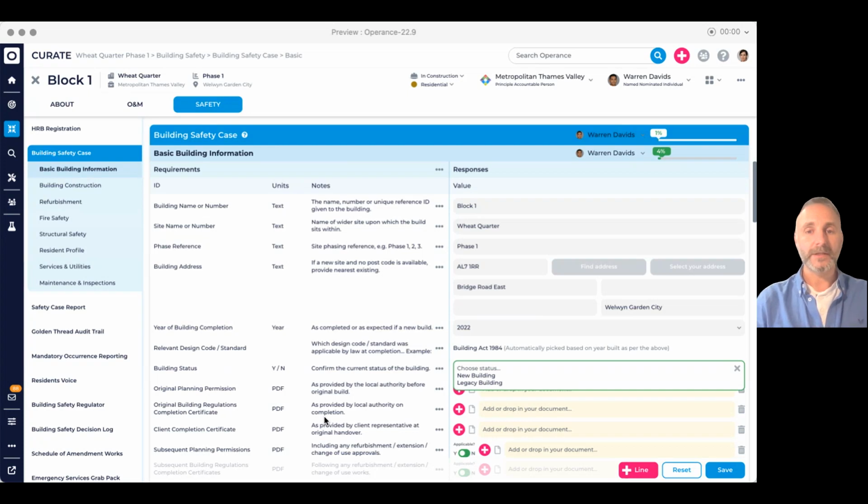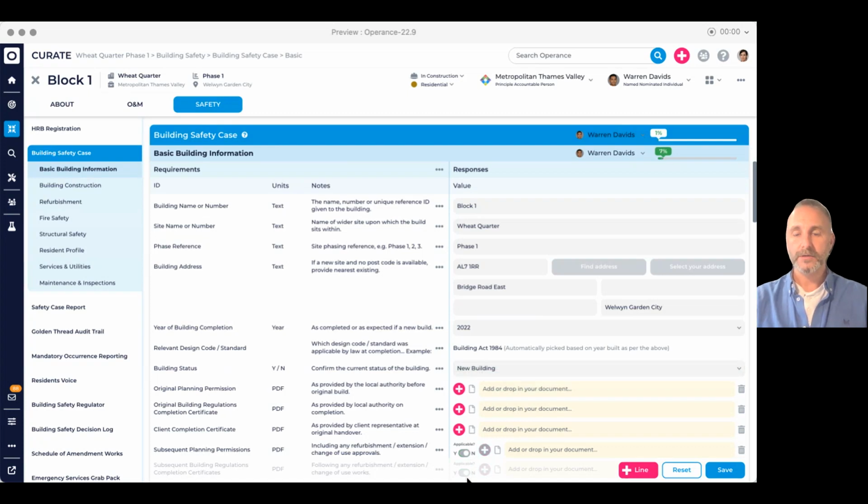So for instance, if your building is of a certain age and it's been renovated or extended so many times over time, then it's going to need that further information. But we can say whether that's applicable or not. So for instance, if this is a new building, straight away, those toggle switches turn off. The information is not required, so we can move on.